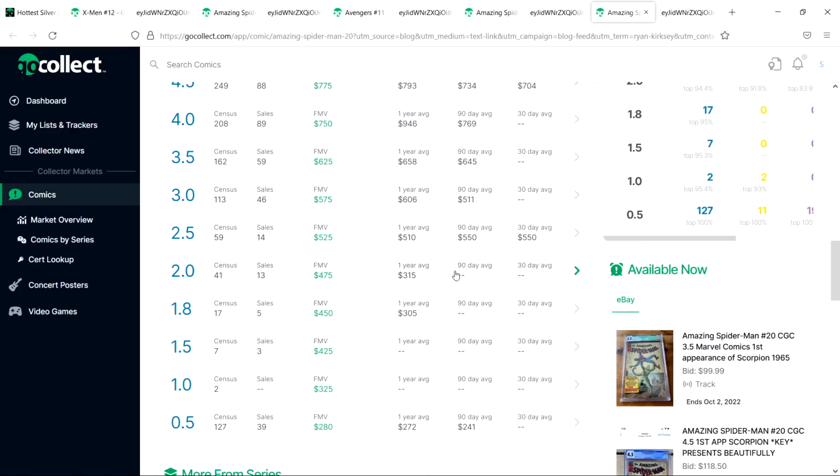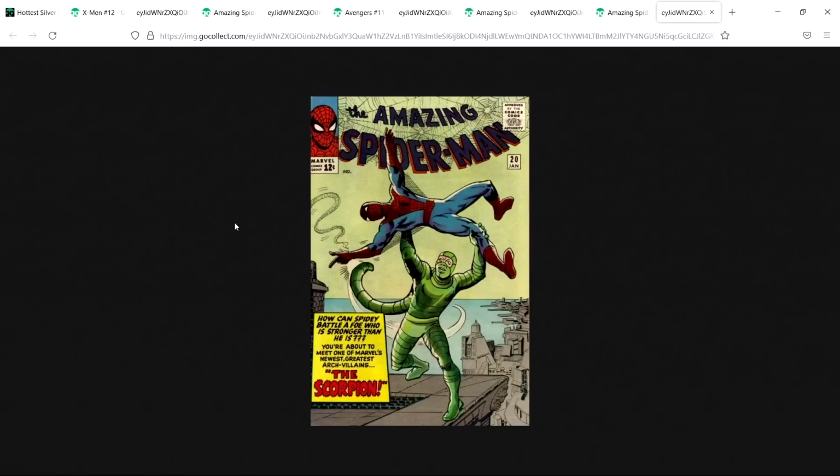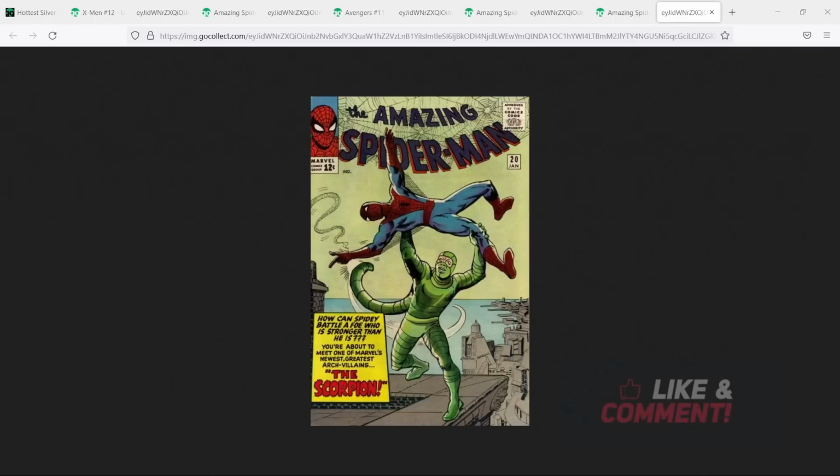And then down here at the bottom, Go Collect has a few listed here at the low grade, but typically speaking, when you go into eBay looking for raw copies at the low grade, you're still going to have to spend around that $400 to $450 level. It is still a great key villain first appearance, still a great key ASM book, and one that a lot of collectors like to have.